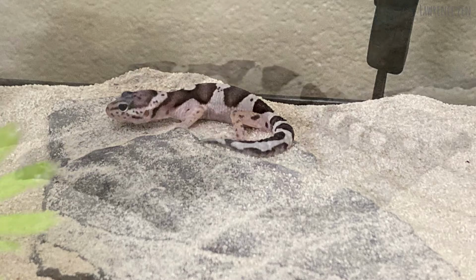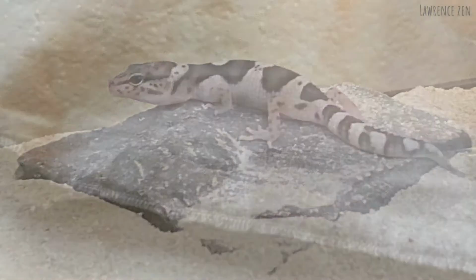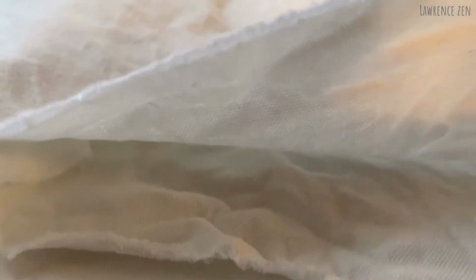Sand may look nice, but it could cause impaction in your leopard gecko and end up killing it. Because leopard geckos like to lick everything. And I do mean everything.